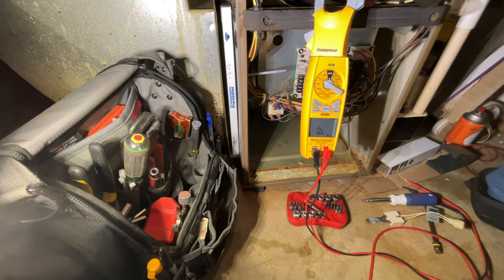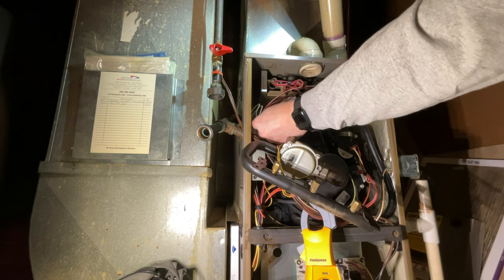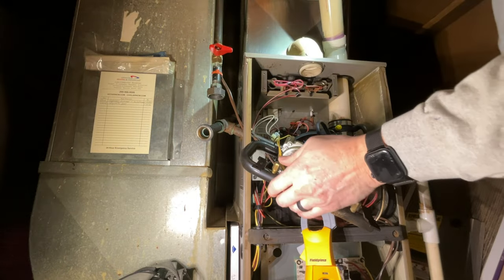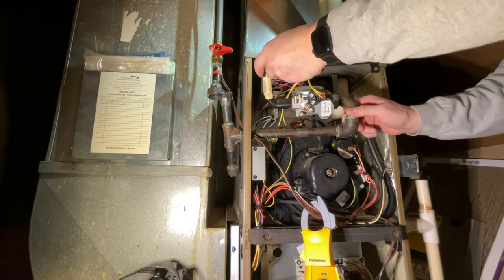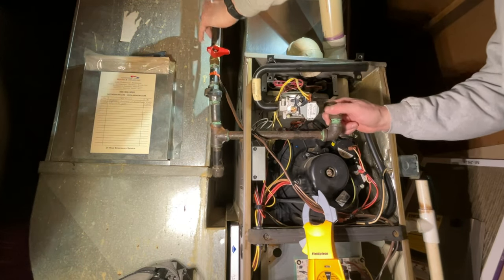All right, getting this back in here is going to be great. Maybe not. Most generally, you don't have to take the manifold off, but in this situation, it made it a little bit easier to do that.